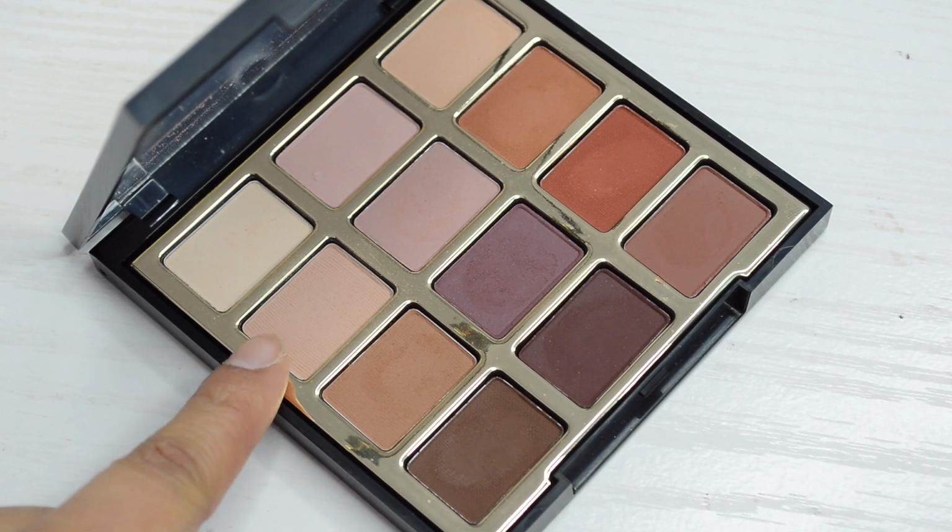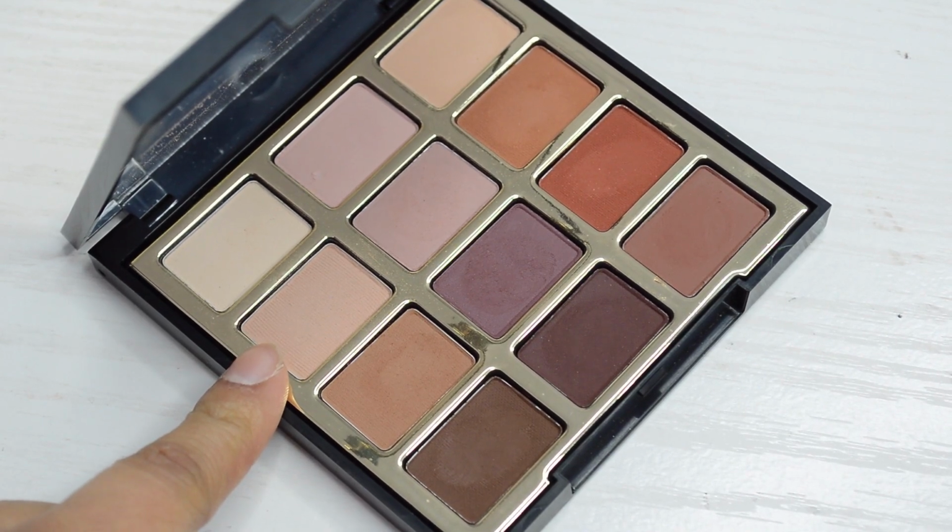The next color I'm going to take is My Daily Latte. I'm just going to put it right in the crease to create a beautiful transition. As I'm dipping my brushes in there, I can see that these are pretty powdery eyeshadows, but they're also pretty smooth and blending out pretty nicely as well. This color is not showing up on my eyes as much as I would like it to, but I'm just going to go ahead and build this color.